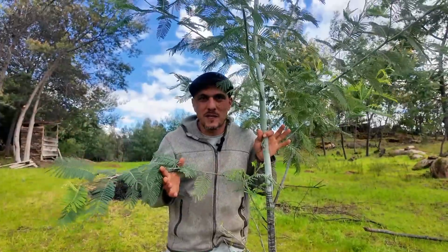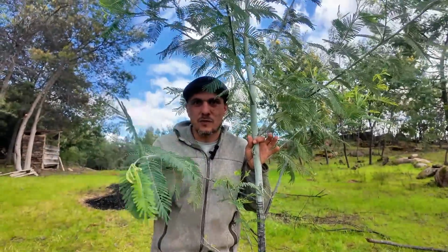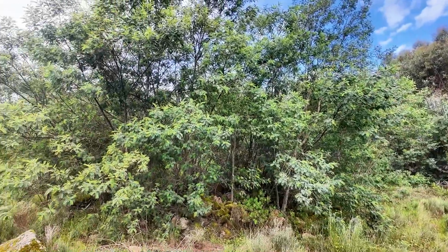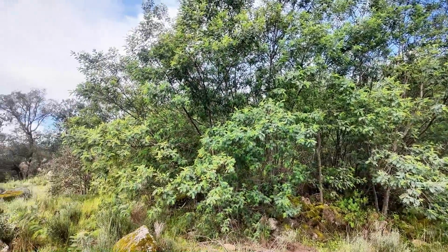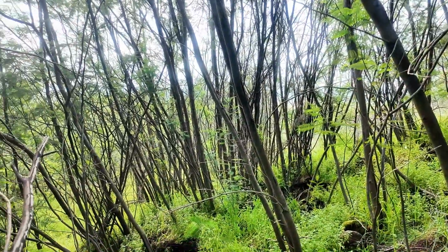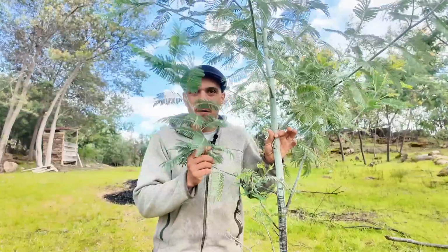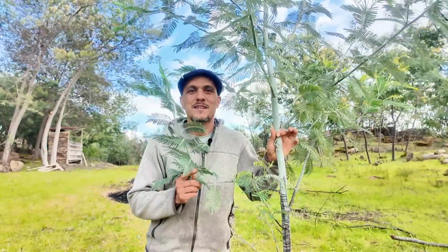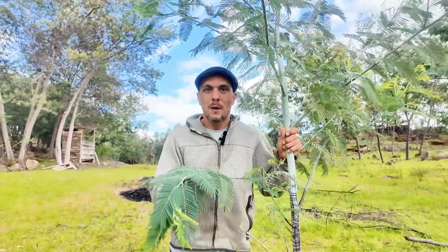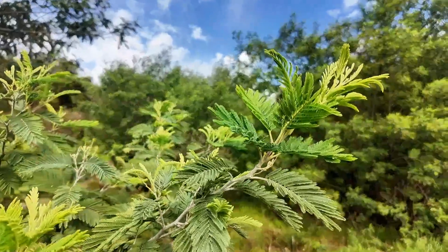So what is an invasive species? An invasive species is a tree that basically loves it where you are and spreads and takes over. Every country has different invasive species. Mimosa is an invasive species in Portugal and is illegal to plant. However, you can buy this in England for £30 in a garden centre, plant it in England and not have a problem.